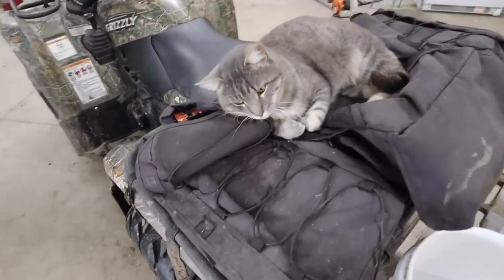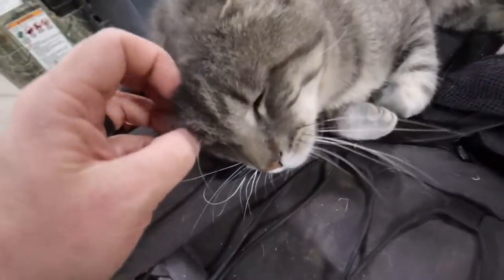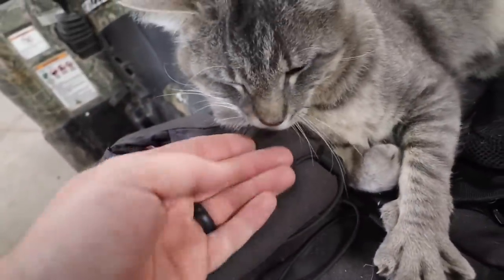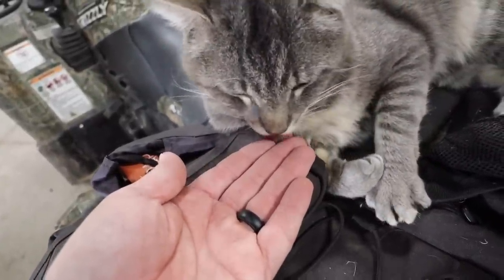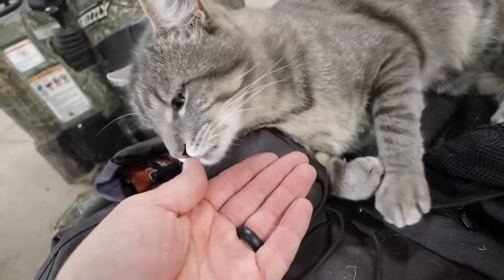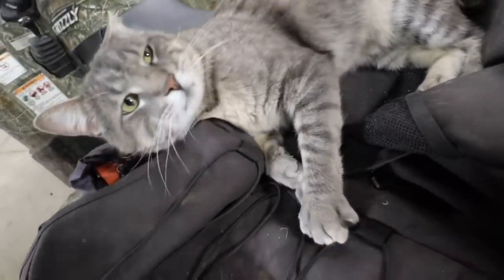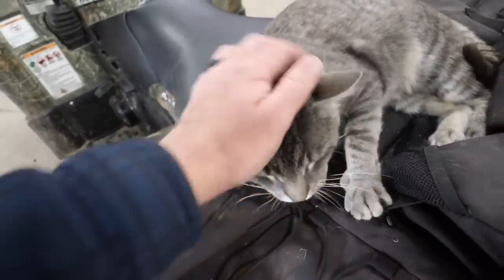And of course I got the best help in the business from the shop cat, Mr. Jingles. What do you think, Mr. Jingles? Oh, he's deciding to be nice today. With Mr. Jingles, you either get a lick or a bite. Sometimes you get a lick followed up by a bite. This depends how he's feeling. Depends how catty he is. You're not too catty today, buddy? Thank you for being nice. Yeah.